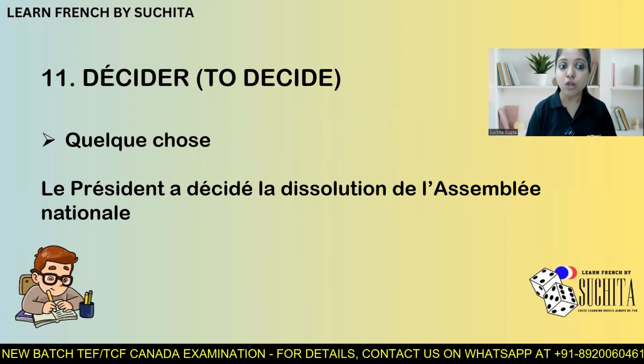Par exemple, le président a décidé la dissolution de l'Assemblée nationale. That means le président, the president, a décidé. I have conjugated the verb décider in passé composé in the past tense. And if you see after the verb décider, you have la dissolution, and that's a noun. Quelque chose, something. So that means the president has decided the dissolution of the National Assembly.